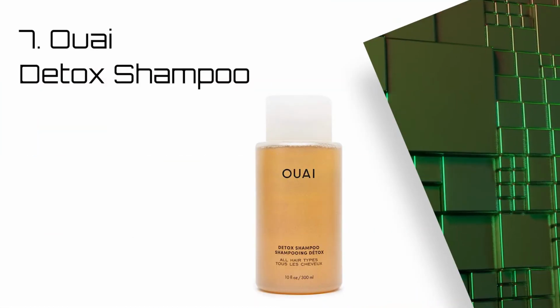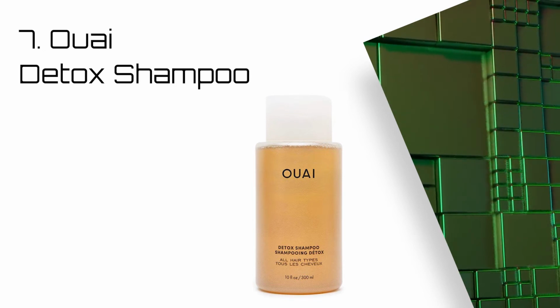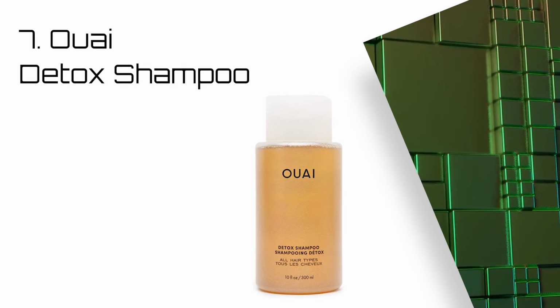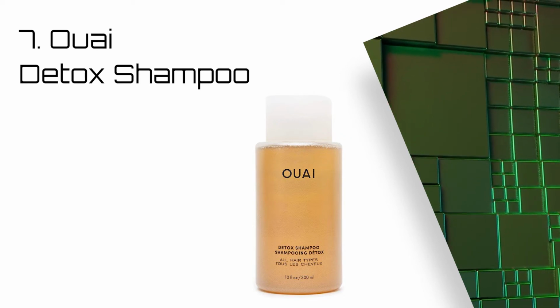Additional ingredients like keratin soften hair and reduce frizz, while chelating agents remove impurities and hard water deposits. This detoxifying shampoo works for all hair types and textures, but is fantastic at treating an oily scalp.